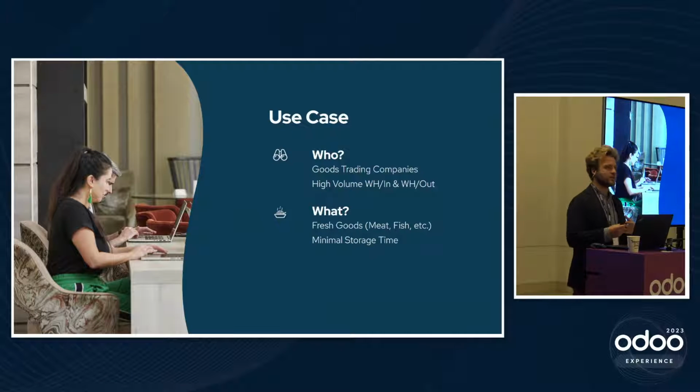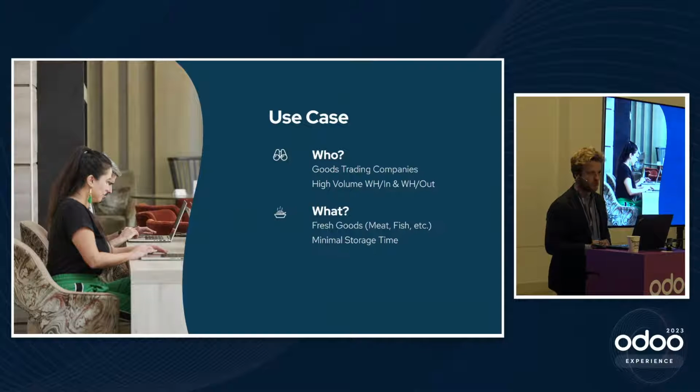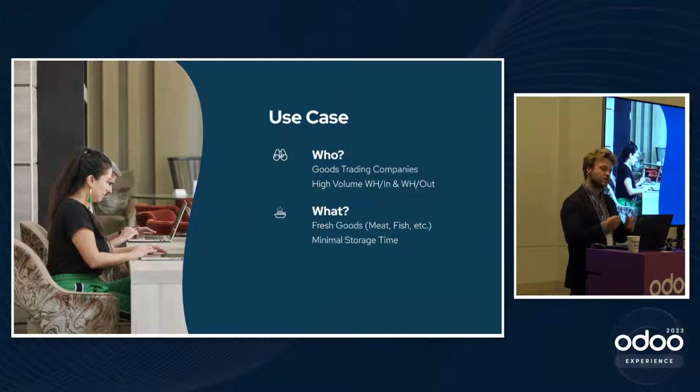So fresh goods could be anything from meat to fish or delicate matters, delicate vegetables, and so on and so forth. Here, keep in mind that this is really with minimal storage time. That means it's not kind of the FIFO method that some of you might know, because these goods really come in and directly have to move out again, because that's very delicate here with meat and fish.